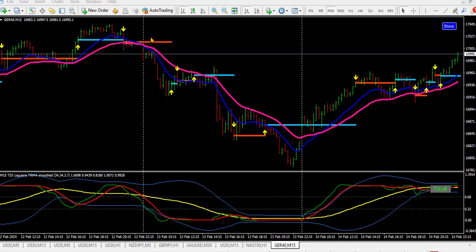And for a sell, we have the same thing here. We have the blue moving average crossing below the deep pink moving average for a sell at this particular point. We have this arrow pointing down for a sell, and when you check the TDI indicator, the 2 line did cross below the yellow line at this particular point for a sell, and this did deliver. So this is how to use this particular indicator, and it can be used on any pairs you want to trade.